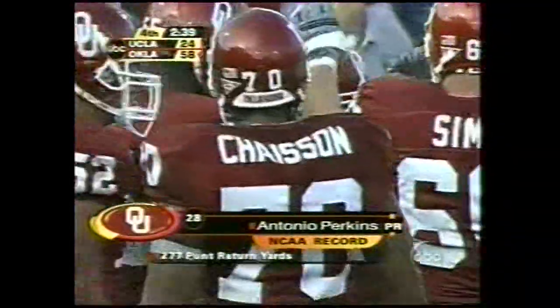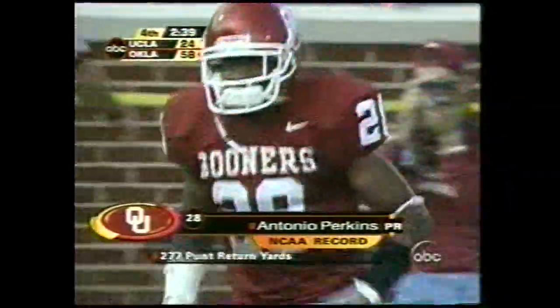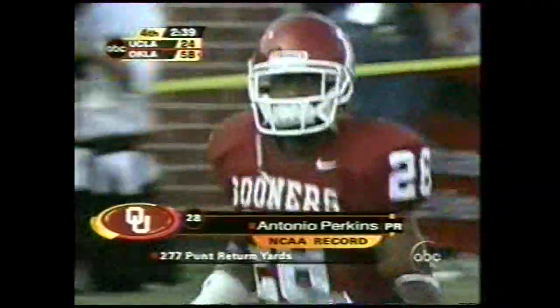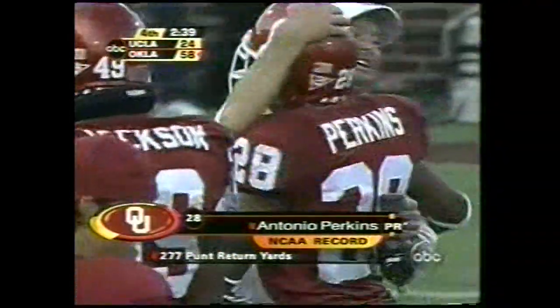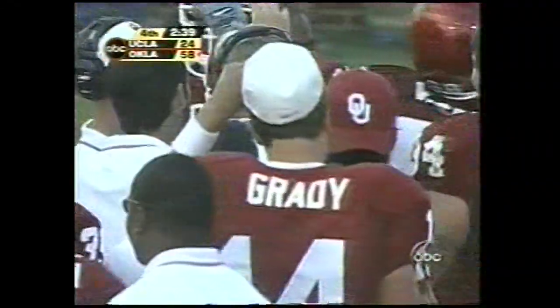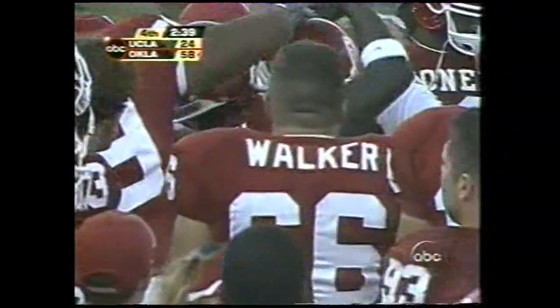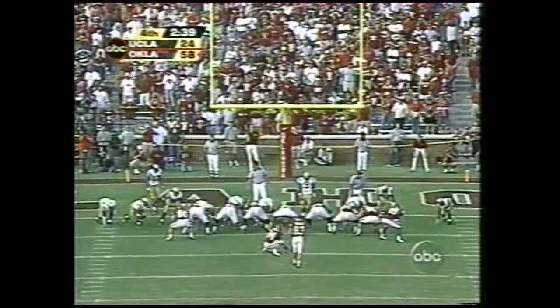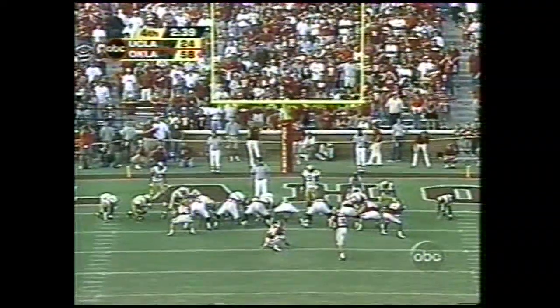And that, folks, was your mad move of the 4th quarter. Wow. 277 punt return yards. And that's the most touchdowns scored by any player in one game. Several players had returned 2 punts for touchdowns in a game, but never has anybody taken 3 to the end zone. And Antonio Perkins lights up the sky.